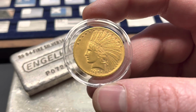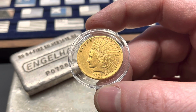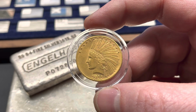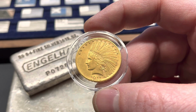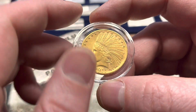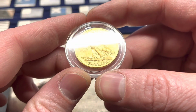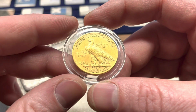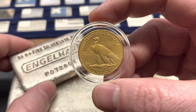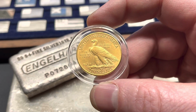I'm not all overexcited about the market. I'm not panic buying anything by any stretch of the imagination. I would recommend that you guys don't do that either. Take a deep breath, take your patience and everything else that you've learned with stacking and continue to just pick up on a consistent basis. Look for those deals, use your ratios if you can, all that good stuff.